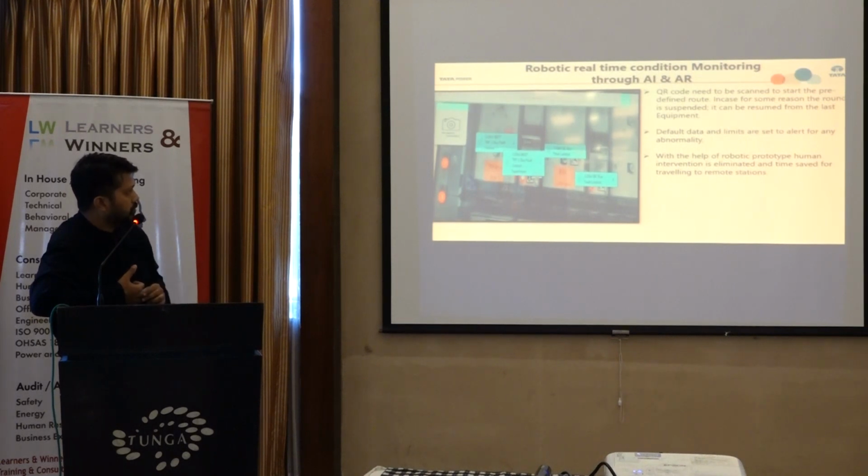So we have installed particular barcodes for every LED. The QR code needs to be scanned at the start of the predefined route. In case, for some reason, the round is suspended, it can be resumed from the last equipment. Default data and limits are set to alert for any abnormality. With the help of the robotic prototype, human intervention is eliminated, and so is the time spent traveling to the remote station.